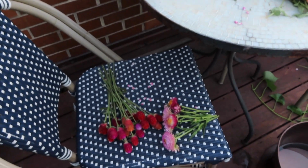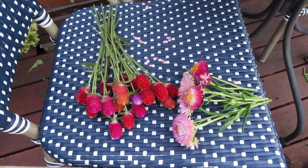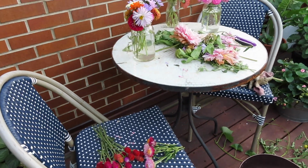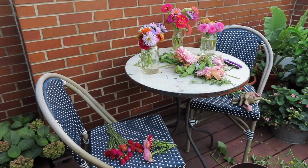Then down on the chair, I just have a handful of gomphrena and straw flowers to dry as well. So I think that's a pretty good flower harvest for a balcony garden. So I think that's going to be everything for today. Well, yesterday and today. It definitely feels good getting those tasks done, but then as soon as you get some done, there's more to do.